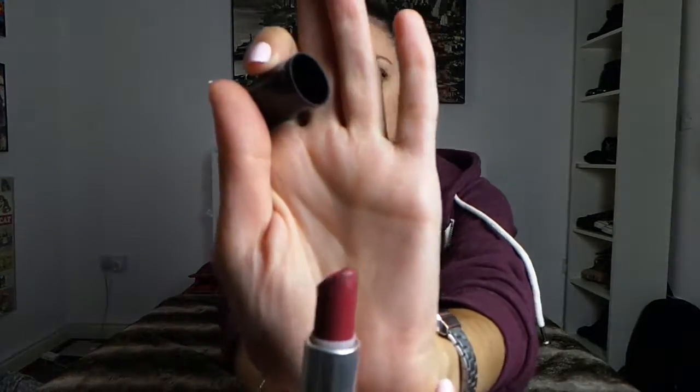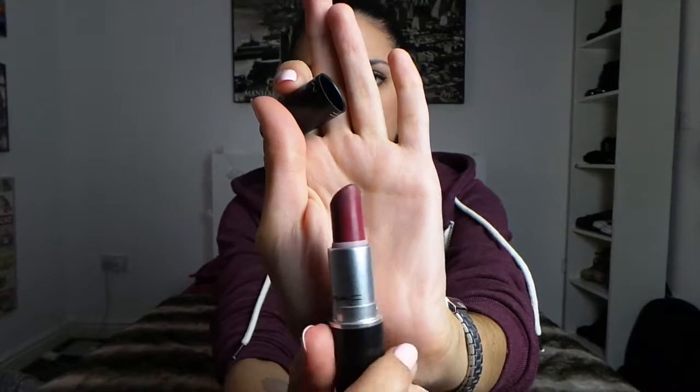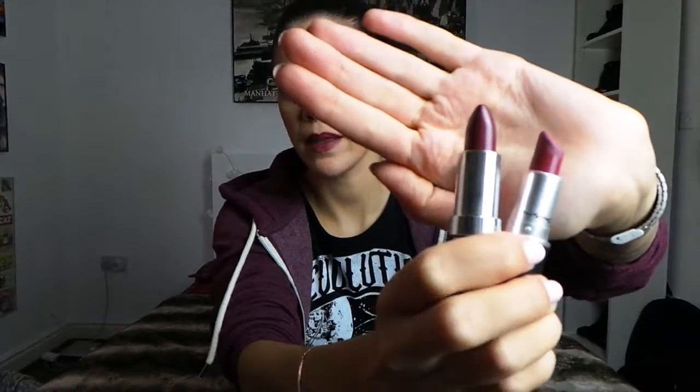You're not feeling yourself and you need a pick-me-up lipstick. Which one do you go for? I have two go-to lipsticks at the moment. It is the MAC Satin in Amorous, which is a very light, plummy type colour. And then the Rimmel Starry Eyed 128, which is darker. So you've got the MAC, which is a lighter plum, and then the Rimmel that's a slightly darker one.